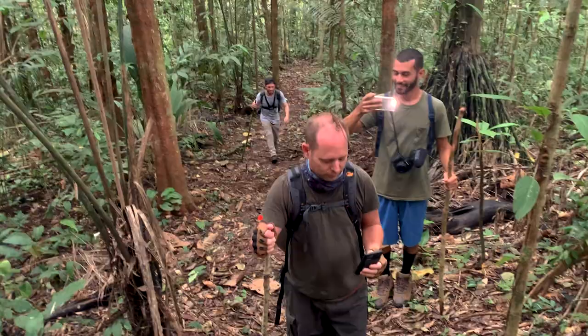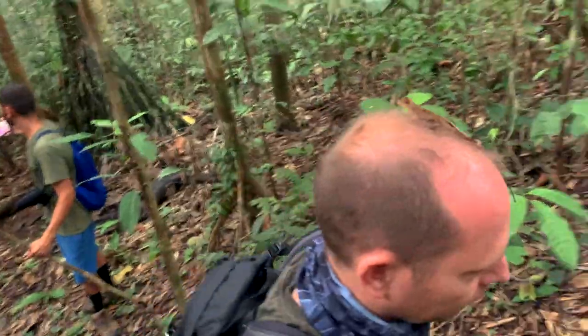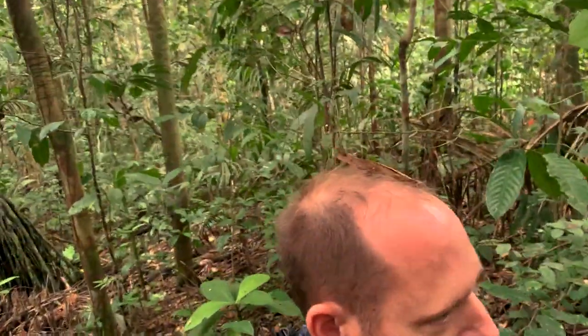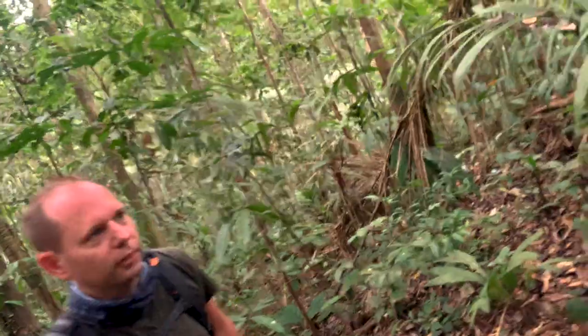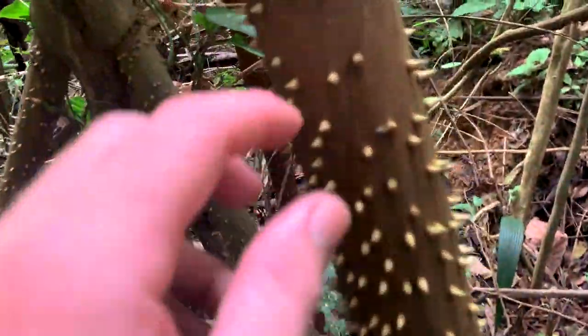Yep, first anole. I gave Scott the anole. And he says that that's his new mosquito repellent. Symbiotic relationship right there. He's just eating all the mosquitoes. Coming for a free ride. Everywhere you look out here, something can hurt you.